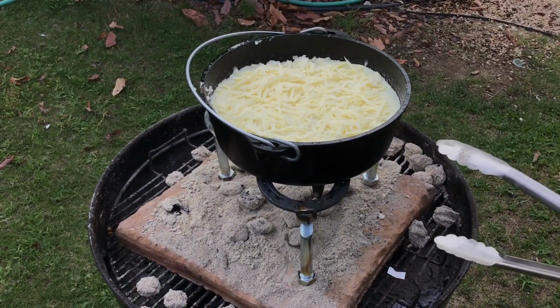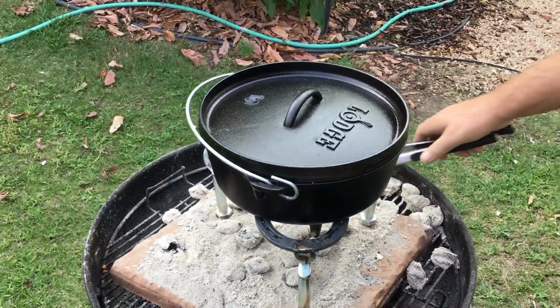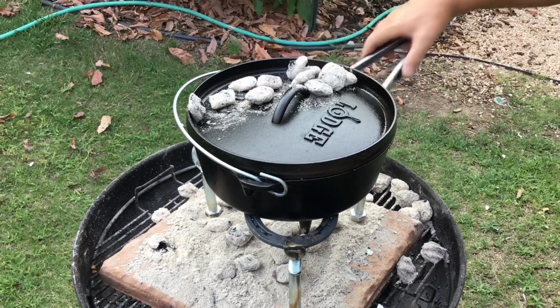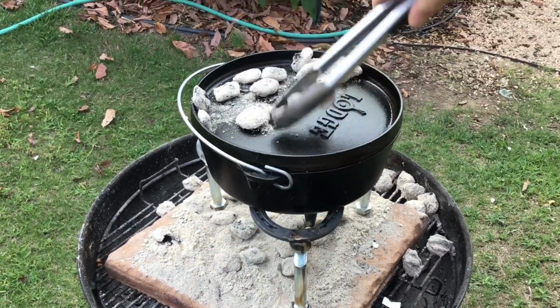Okay, I went ahead and raised my Dutch oven back up. I don't need as much heat on the bottom now. We're going to place the lid on it and we're just going to pile some coals up on the top here and get some heat going to brown up the top of our potatoes and give us a little bit of a crunchy crust up there and brown the cheese up too.